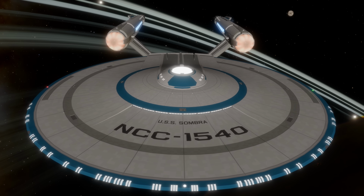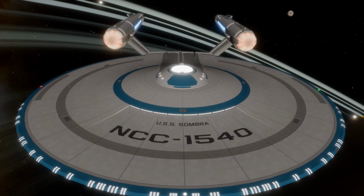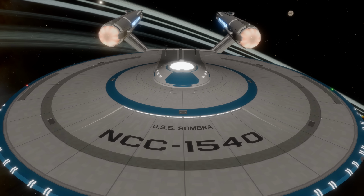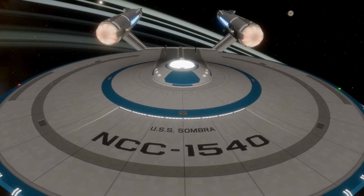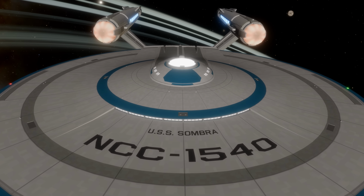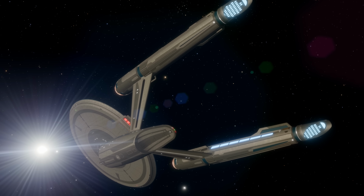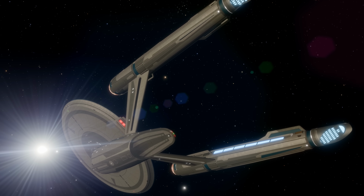Tactically, the Sombra class would be as well armed as her older sister, containing a wide array of dual emitter phaser banks, as well as torpedo launching systems both forward and aft. But the biggest change to the Sombra class would be to her internal layout and intended function.